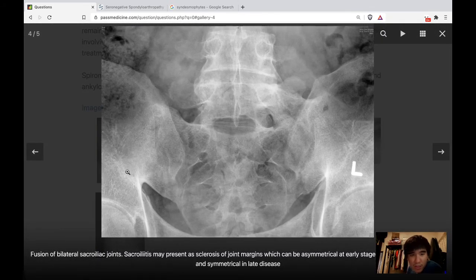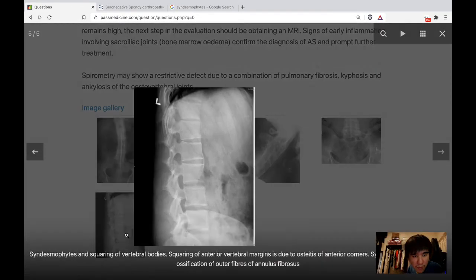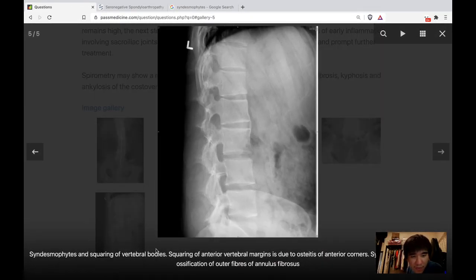It's your pelvic X-ray. It's your sacroiliac joints. I'm not very good at looking at this. Can't tell. What are we supposed to see? Fusion of bilateral sacroiliac joints. I guess it looks more opaque than it should here. Where is the separation supposed to be? Not very sure. Is it here? Oh, what is this? A squaring of the vertebrae. Syndesmophytes here. Yeah, this one you can see.